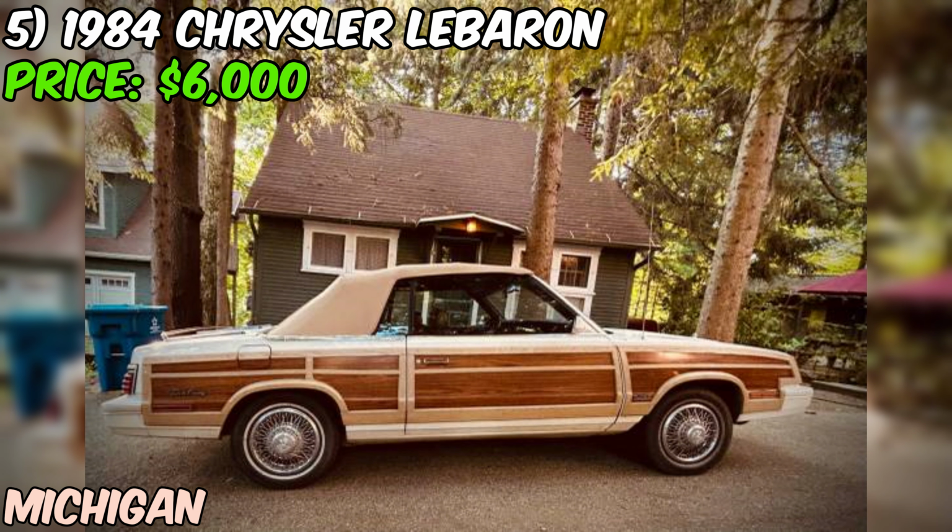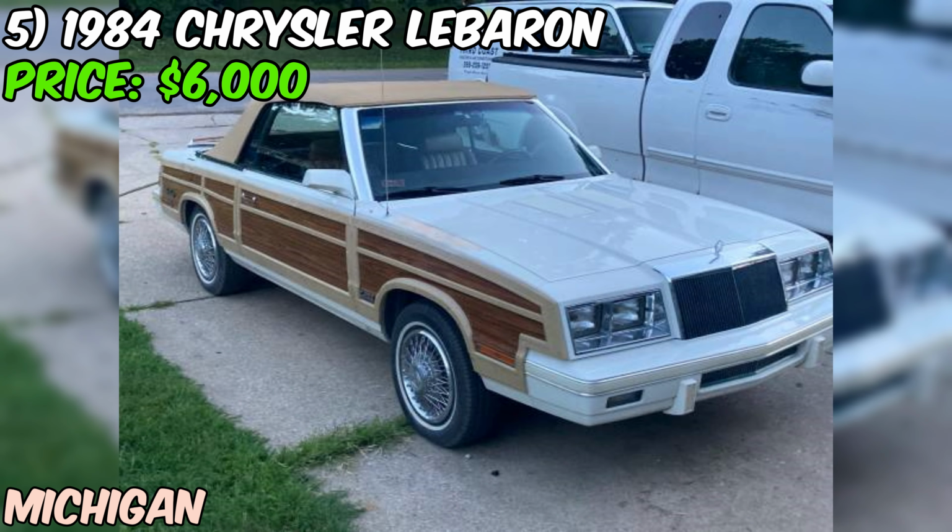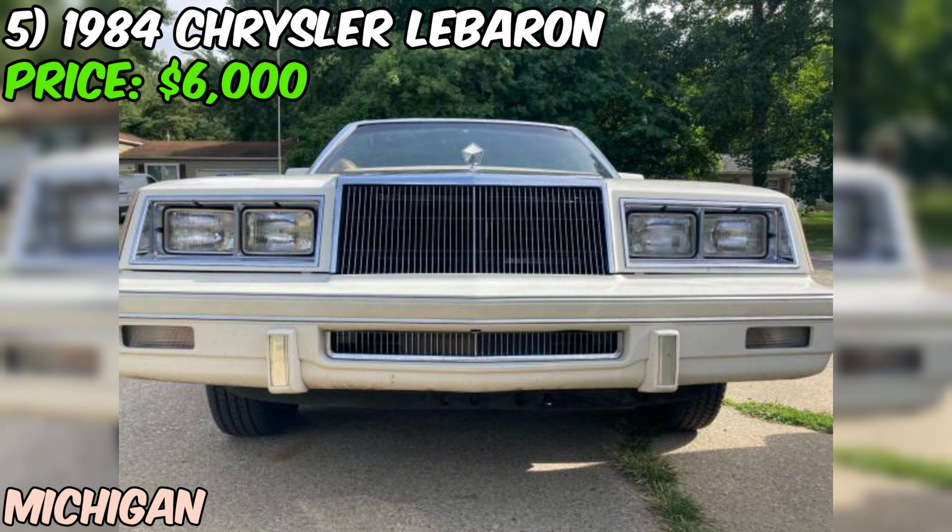According to the seller, it's one of only about 100 made in 1984, which means you'll be driving a true collector's item. But what really sets this car apart is the fact that it's the Mark Cross edition. For those who don't know, Mark Cross is a renowned manufacturer of high-end leather goods, so you can expect the interior of this LeBaron to be nothing short of luxurious.